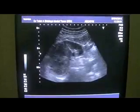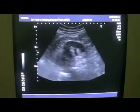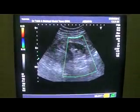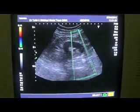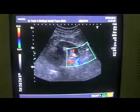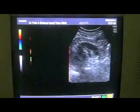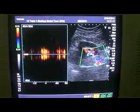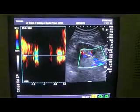Let's see if I can possibly give you a picture of the hilar vessels. Sharuk, may I take a look?